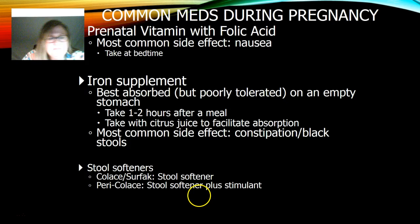We already talked about this. We want iron supplements and folic acid. If they're really constipated, stool softeners, so Colace, and then Peri-Colace is a stool softener with a stimulant so that she can use the restroom.